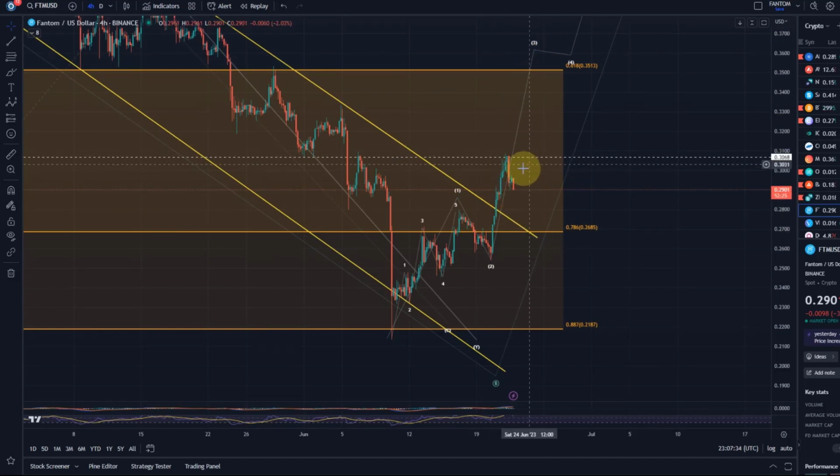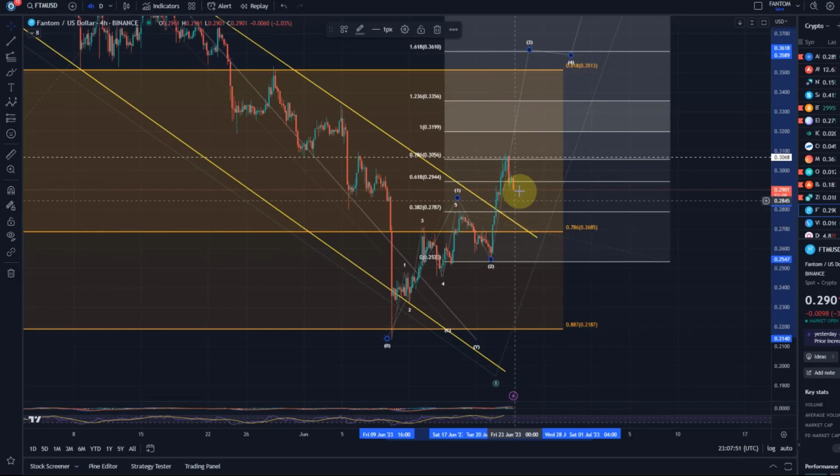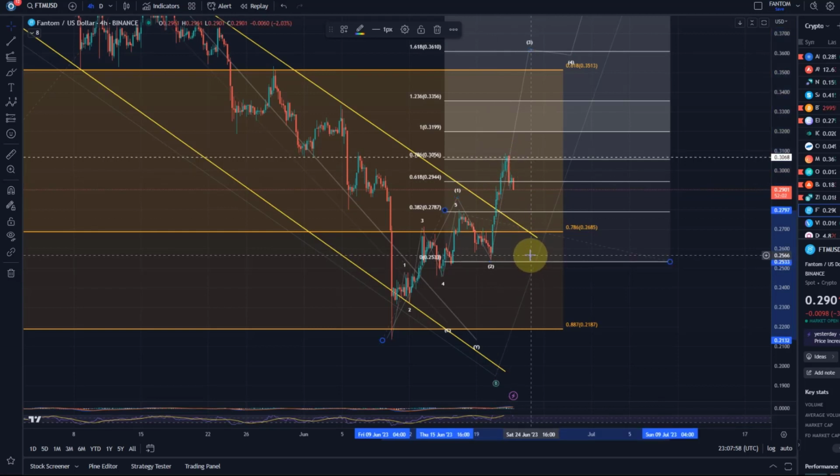Now we already get the problem here that Fantom gets a pullback where it shouldn't ideally get one. The minimum expectation for a third wave rally would be the 1.618 extension. So it would need to reach 36 cents, to be honest. Yeah, we are far away from that, unless this is another 1-2 setup, but then the wave 1 was already fairly strong. But we'll see. What we need to see is price reach now 36 cents.